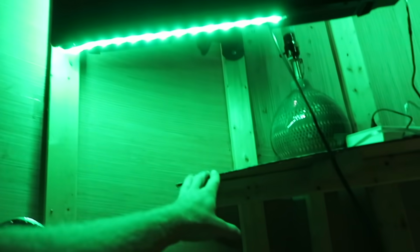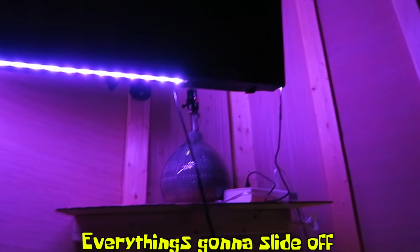Merrick, dude. How's that shelf, right? It's way better than the shelf Merrick made. Look at this. Dude, everything's gonna slide off because it's at an angle. Look at that. Why is it at an angle? Because he's Merrick, dude.